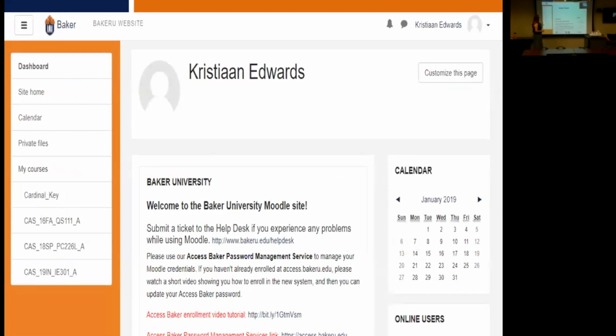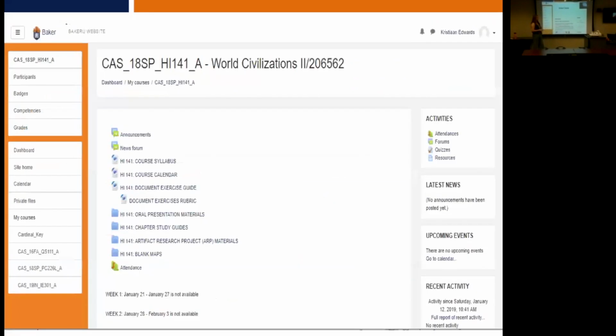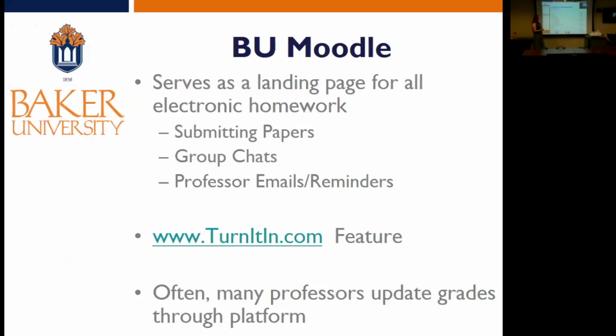So this is what your Moodle homepage looks like. It has a calendar, and it's going to tell you other information about Baker University. It is going to list your classes, and this is an example of what one of your class websites might look like. This is where the professor can put the syllabus or other important information. They will also maybe put up places for you to submit assignments or papers, things like that.